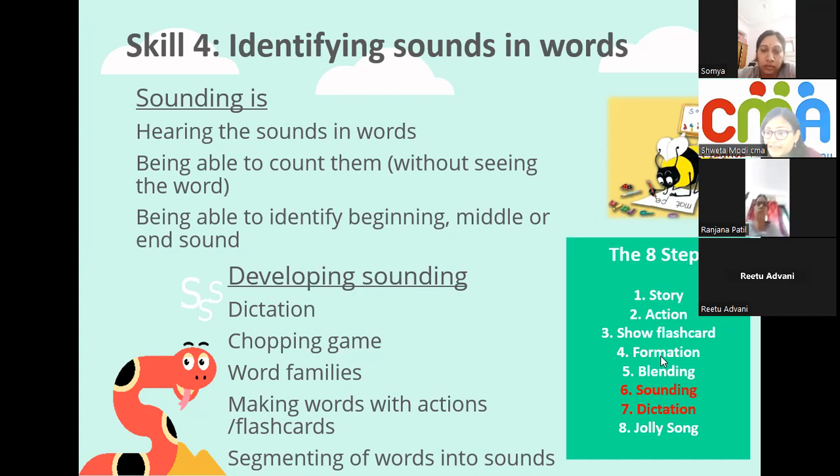When I say k and the child is able to identify k and decode it as C, if I say a, the child is able to decode and write A. If I say t and the child is able to write T because he identifies the t sound and is able to decode t as letter T, that means he is aware of sounds. He has the phonological awareness. So that is developing sounding. The more dictation you take, you will be able to know whether the child is having phonological awareness or not. Then comes the chopping game.